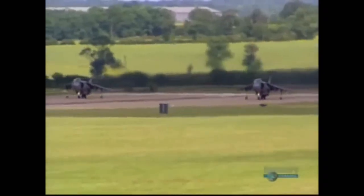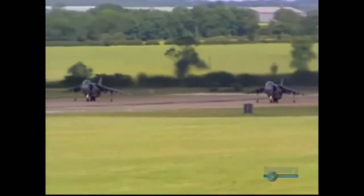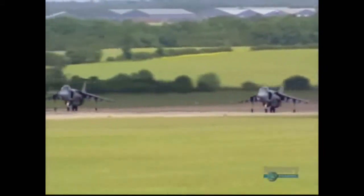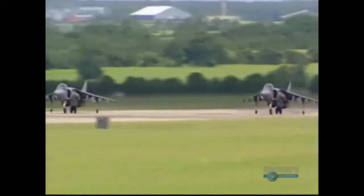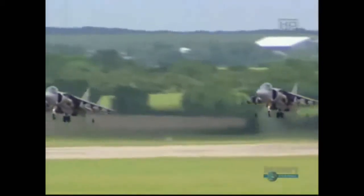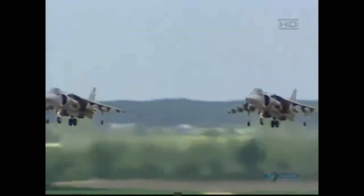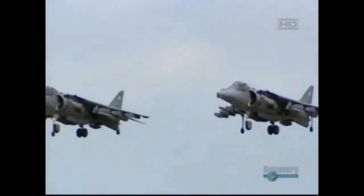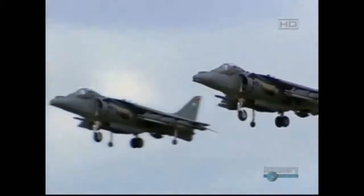The Harrier concept came about many, many years ago during the Cold War. Its design was to be able to take off from very short surfaces, to land vertically in case there were no runways to make use of. And we're talking about a concept that was in the 50s, and yet it's still going into the 21st century.